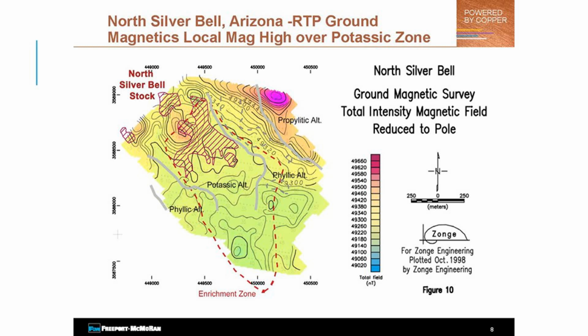And at North Silver Bell, where we did a complex case history, when you look closer in with ground magnetics, you can see that the stock, which is potassically altered, has a higher magnetic response, reflecting primary magnetite mineralization that hasn't been overprinted by sericitic or magnetite-destructive alteration, such as you see in the phyllic zone. And then once again, back out in the propylitic zone, you see high magnetic response again.